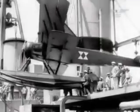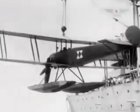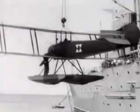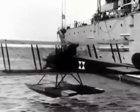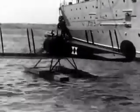A special MU-1 machine was made to train how to fly hydroplanes. It was also a ground-based airplane. Airplanes could be based on ships as well. In this case, they were put on the water by cranes.